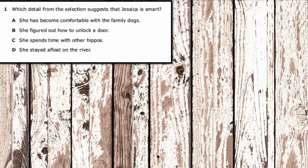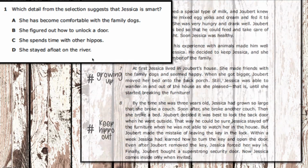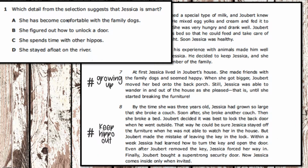Okay, here's our first question. This says, which detail from the selection, just meaning passage, suggests that Jessica is smart? Now, we could just read these, but it's always a good idea to look back at where some of these are found in the passage. So let's see. She has become comfortable with the family dogs. Is her being comfortable, let's see, that had to do with her growing up and making friends. So here it says she made friends with the family dogs and seemed happy.